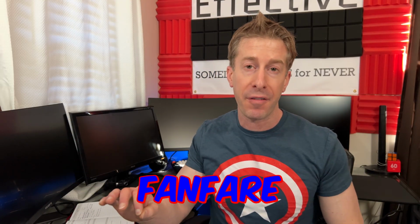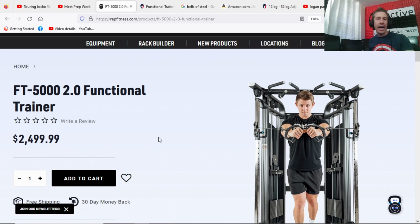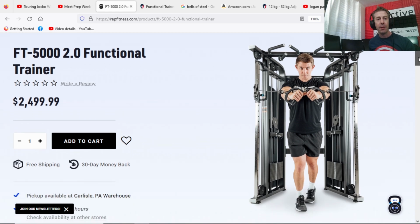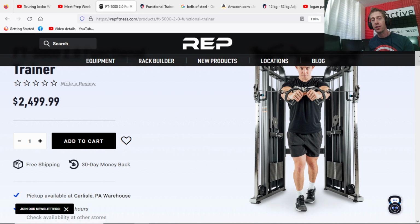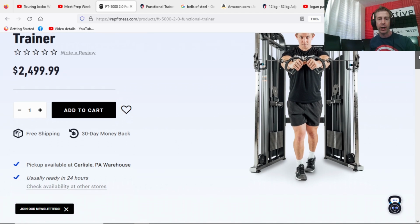Right off the top, we have Rep Fitness, without any fanfare or sizzle or suggestion, releasing a brand new 2.0 version of their beloved FT5000 functional trainer, in which they fixed a whole bunch of issues. First, and I gotta say foremost, they did something great. They made an improvement on a product, but they kept the price exactly the same. Still coming in at $2,500, which is the price it's been for quite some time, even though prices have gone up considerably. It's nice to see that they're holding the line on that price point.